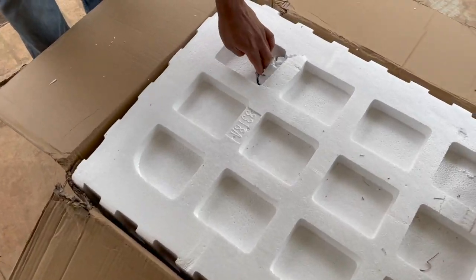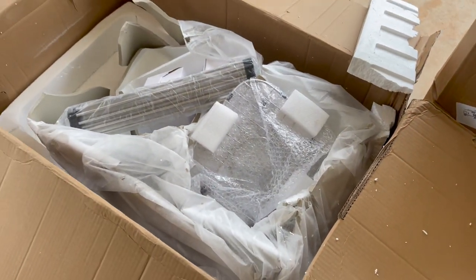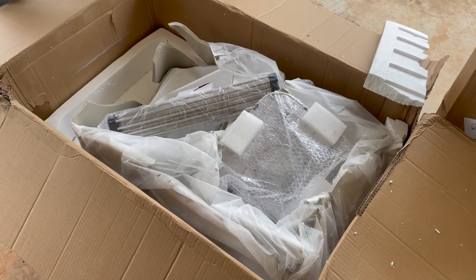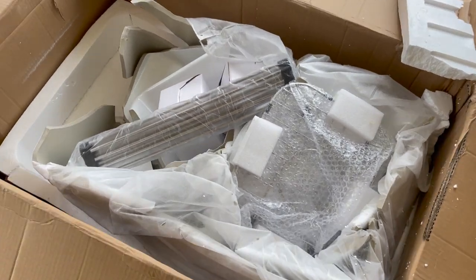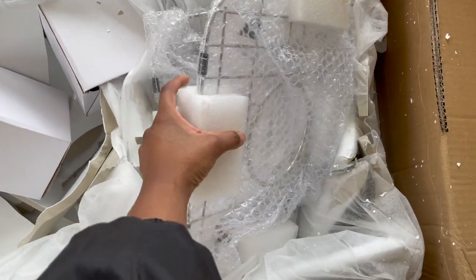Hey guys, so I just got home from work and got some cool packages here. We're opening up the farmhouse sink, but I am hoping and praying that it is not broken because of the sounds that I hear right now. Okay, let's just look. Completely destroyed. Why isn't this type of stuff secure?